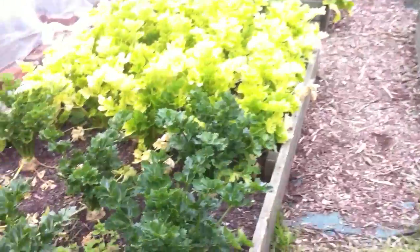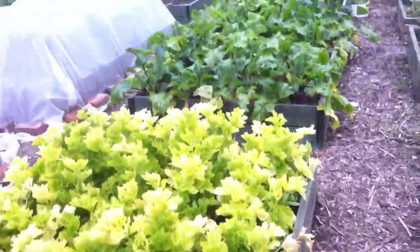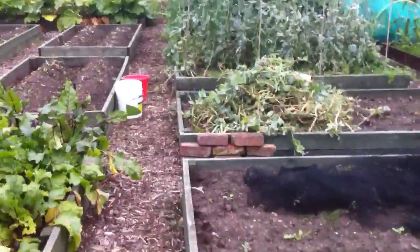The garlic's up above. I'm not getting that down because it's a nightmare to get back. Celeriac, celery. Again, I don't really want to be showing you all that. Right, let me show you what I've done.